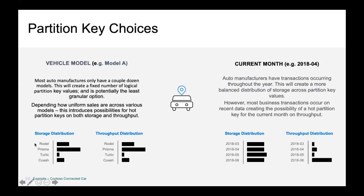So let's say you get a very prime model, a hit model, maybe Toyota Fortuner, or Maruti Suzuki, any other model like Swift cars. These are all hit models. They generate a lot of revenue. They are utilized a lot here, right? Depending on the uniform number of sales across the various models, this introduces the possibility of hot partitioning, because there might be a huge hit and there might be a huge flop. Right, this is going to hugely impact you.